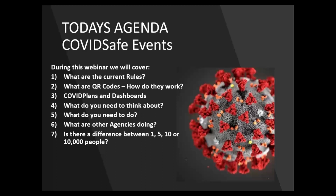So we're going to look at, well, what does a plan actually look like? How do you update it? How do you update it when rules change as well? And we're going to be using real life situations around this.